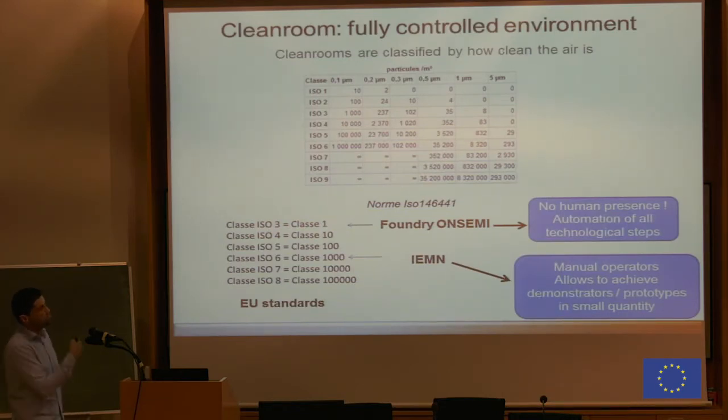So I don't go through all the classes here, but to give you an idea, class 1 is a foundry, such as onsemi, for example, or some others, where you have no human presence. So there are no operators or whatever. Everything is through automation, and all the technological steps are done with automation. So you probably see in the video this type of clean room.